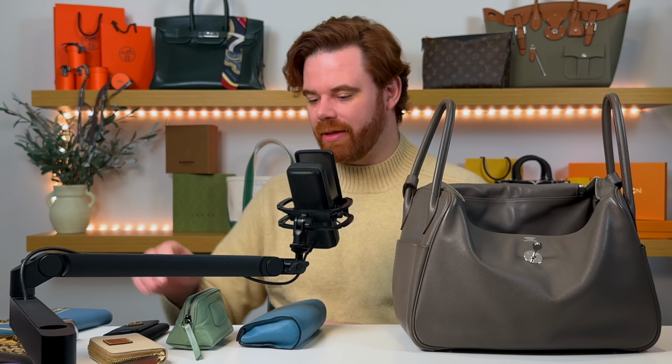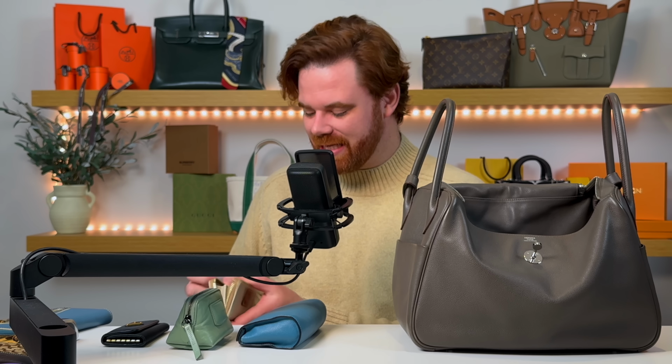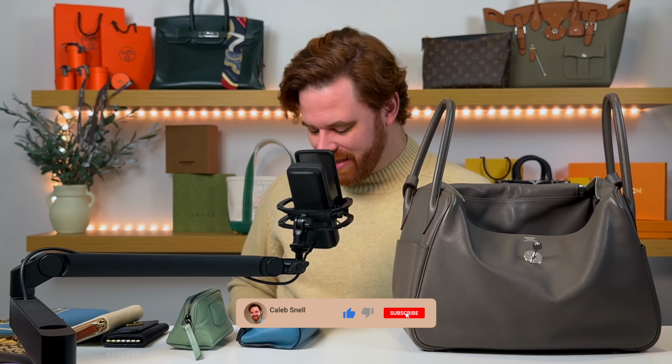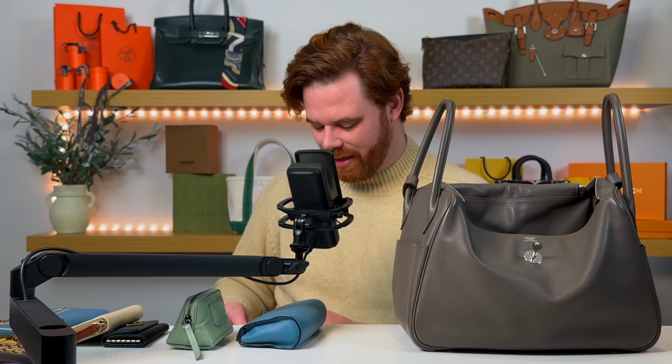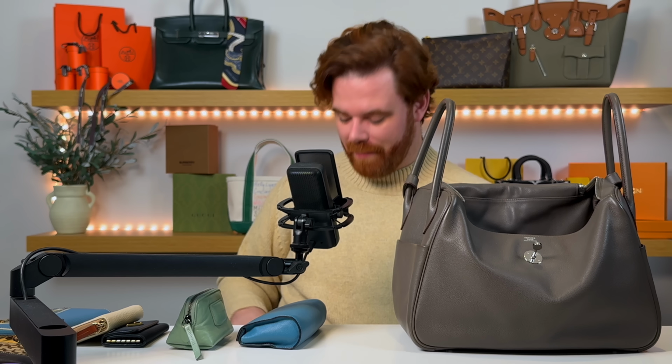Sure, like I said, your Hermes bags are gonna hold value better than others. But if you had bought Chanel when it was much lower priced than it is these days, which hopefully you did, I was not smart enough to jump on that train, you might see an extra return for your money there as well. The new Chanel, oh my gosh, a jumbo flap was like $2,000 to $3,000 back in the day, and now it's $10K. It's absolute insanity. Don't buy for monetary investment.